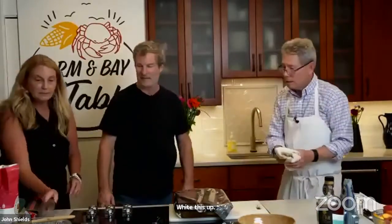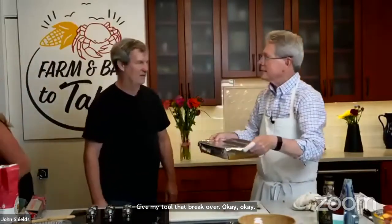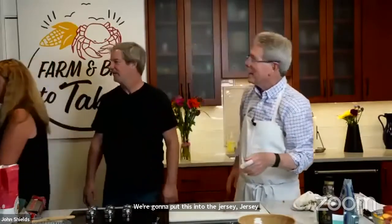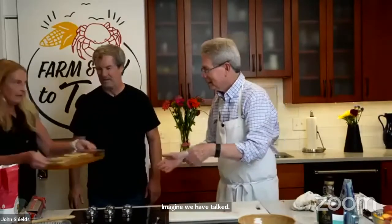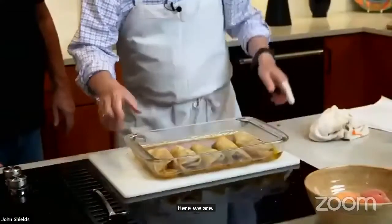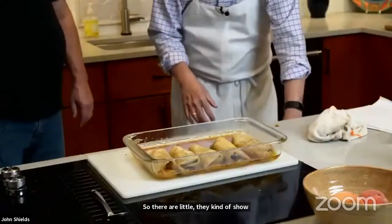Okay. So here, we're going to put this into the Jersey oven. All right. Into the Jersey oven. It's the magic. And then we have, ta-da! Okay. All righty. Here we are. Look at that. They kind of shrink a bit as they bake.